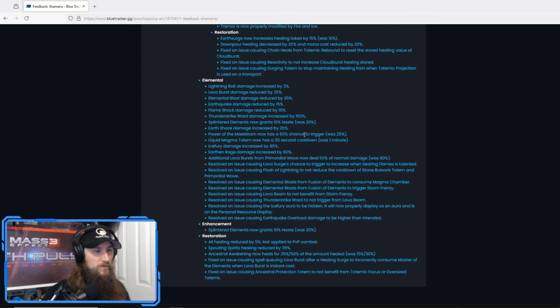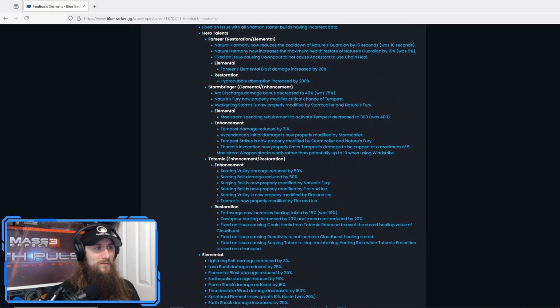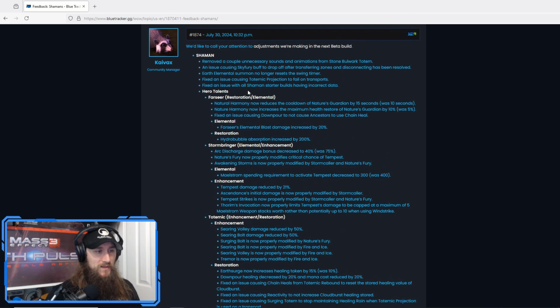All right. So, those are the big changes to Elemental. Moving up to the actual hero tree changes, the big things here are fairly small on the Farseer front. Not going to bother too much with this.